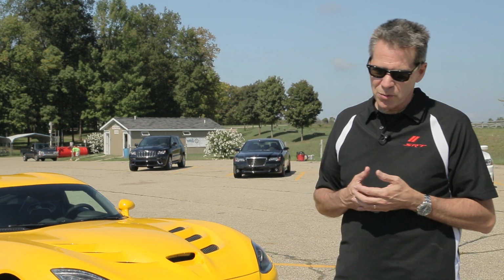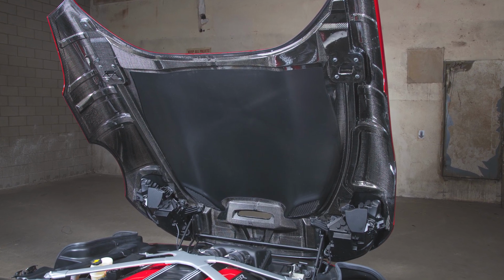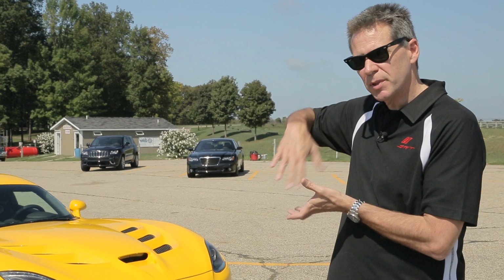Some of the other things we worked on was weight. We thought that was really important. The majority of the car is carbon fiber: the roof, the whole hood module, and the deck lid. The doors are superformed aluminum, so we take a sheet of aluminum, heat it, and that's what allows us to get those sharp creases and the big draws on it.